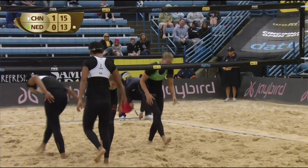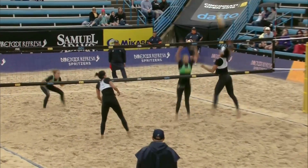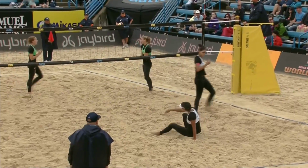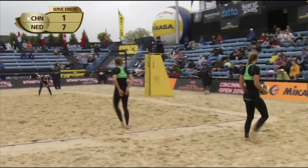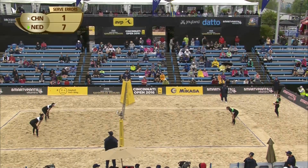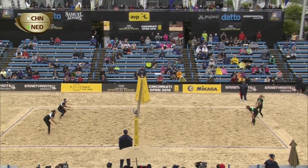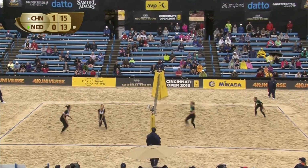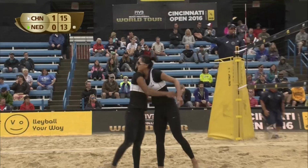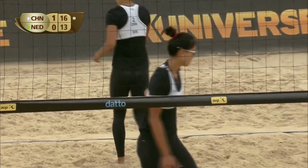Van der Vlist having made the block touch, able to see what's happening, and rolled it deep. Xia with a desperate attempt but couldn't bring it back. They're going to go after Chen Jue. And again, the serving error is not making good reading for the Netherlands. Just one error from China, and that really is the difference between the two teams, because there's constant pressure being applied to the Netherlands from side out. They're having to work every time.